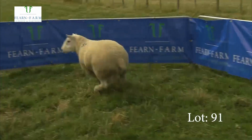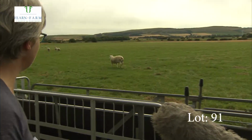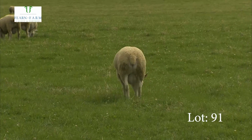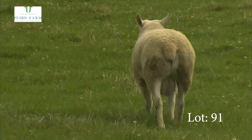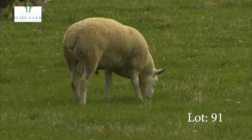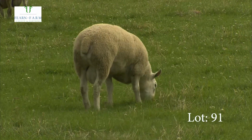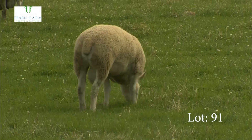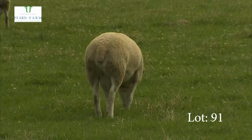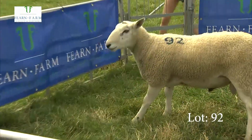Lot number 91, another active ram. And you can see him moving well there. Okay, so this guy's within the select group, but he has really good growth rate. So he's top 10% on growth rate, top 1% on muscle. Lambing percentage, he'll be slightly less, so he's on a -6 for lambing percentage. But if you want to pull that percent back, that's a good ram for you. And his daughters will be a similar average weight to the breed average. A good all-rounder. Lot number 92, I'm going to be quicker.